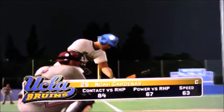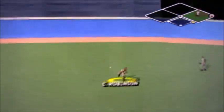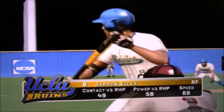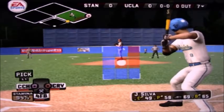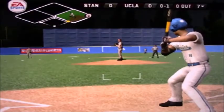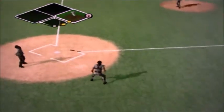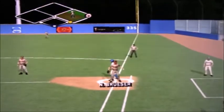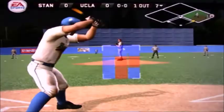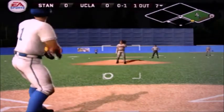UCLA. They should be trying to bunt here. They'll go for a sacrifice. That ball hit toward foul territory and makes the catch in foul ground. Number one is digging in. Pass ball on the corner.